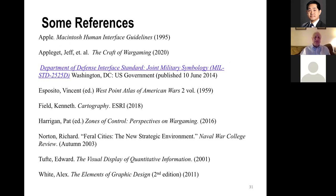Here's a few references I have found helpful. The Apple Macintosh Interface Guidelines is a treasure trove of well-founded scientific wisdom on the visual presentation of information to humans. Mil Standard 2525D will tell you more than you ever want to know about symbology.